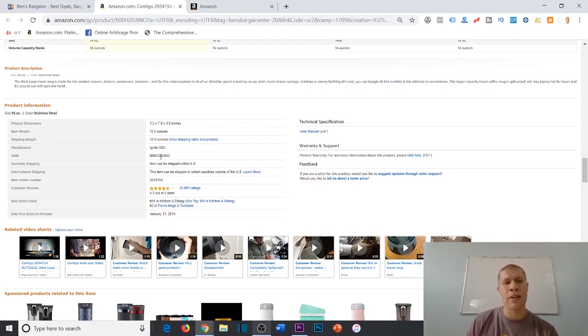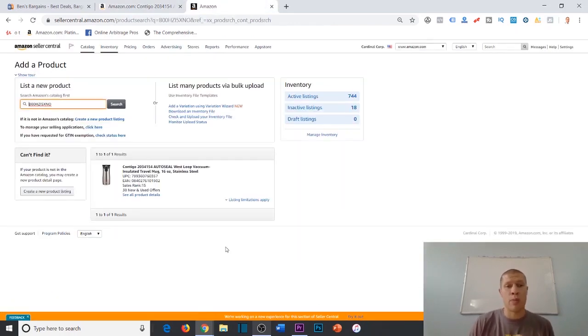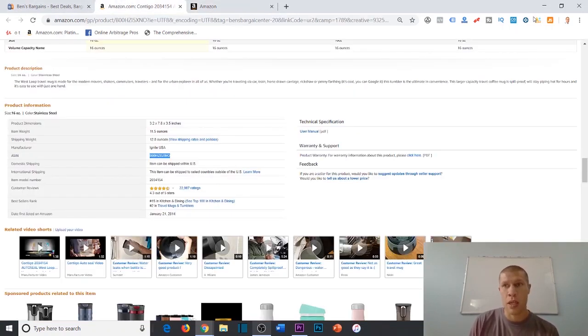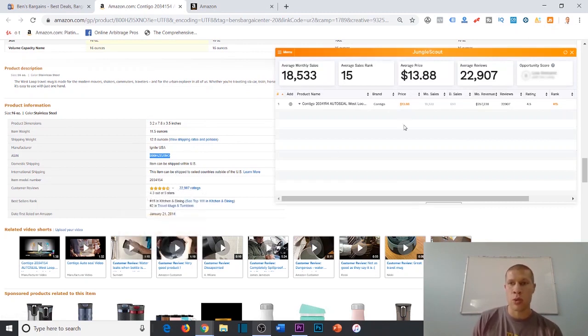But none of that matters if we can't sell it. So let's take the ASIN and check it in Seller Central to see if we can actually sell this product, because the profit margin doesn't matter if we can't actually sell the product ourselves, right? Then it becomes irrelevant. And you'll see here that once I paste the ASIN in, I can sell this in new, collectible, and used conditions, so that makes it a good potential opportunity. So I already know that this is a good product, but let me hit the Jungle Scout Chrome extension to just run the numbers.